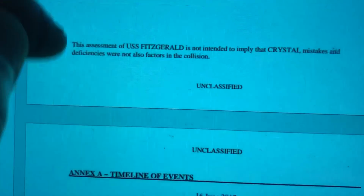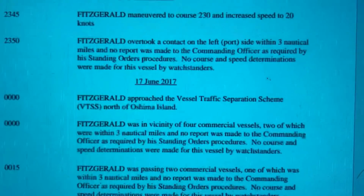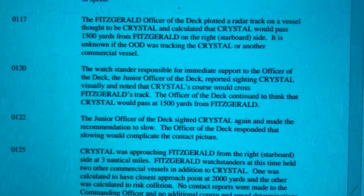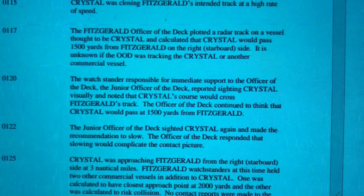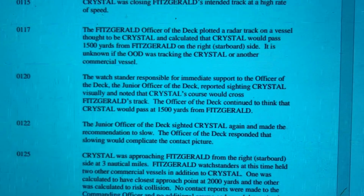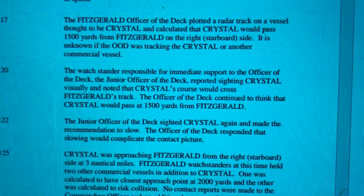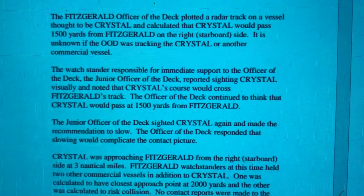Yet, right down here, in their own report, it describes, let me find it. Here it is, 0120. The watchstander responsible for immediate support to the officer of the deck, the junior officer of the deck, reported sighting Crystal visually and noted that Crystal's course would cross Fitzgerald's track. The officer of the deck continued to think that Crystal would pass at 1,500 yards. 0122, the junior officer of the deck sighted Crystal again. This shows people performing physical watchstanding duties on the starboard side. This report argues with its own information.